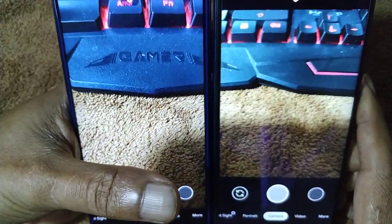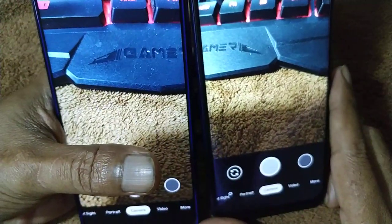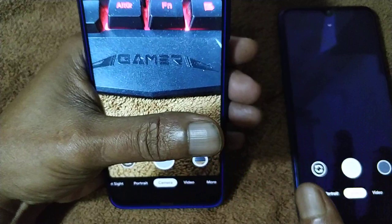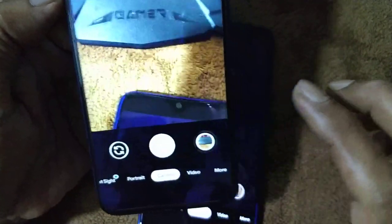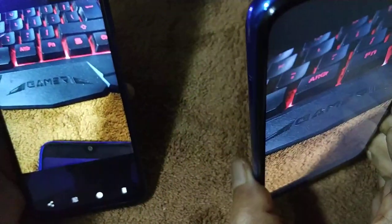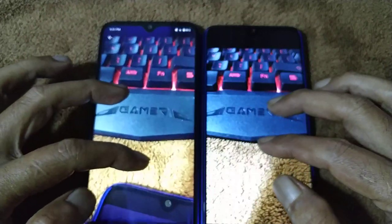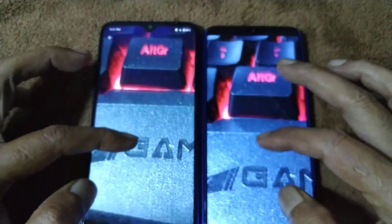This one is sharper. Okay, it's standard stock setting. Come on, flip. Look. Maybe this one using the wide angle and not it on the default setting. The sharpness more or less.